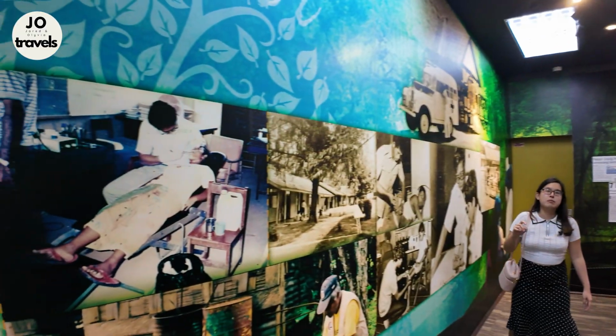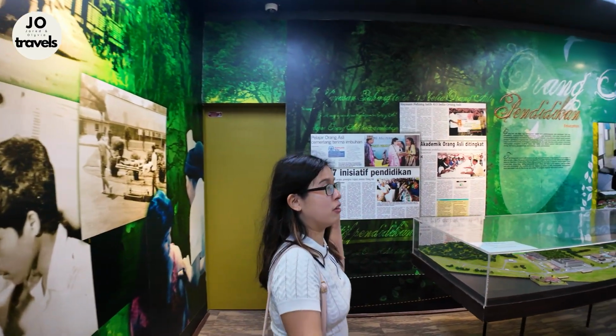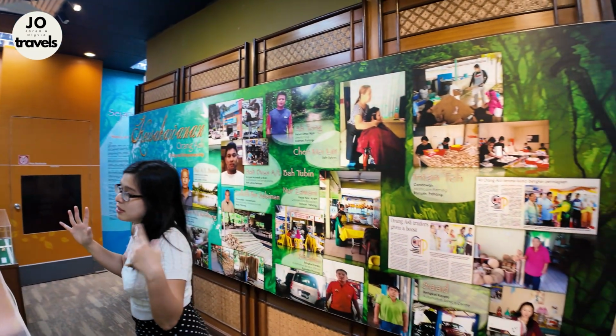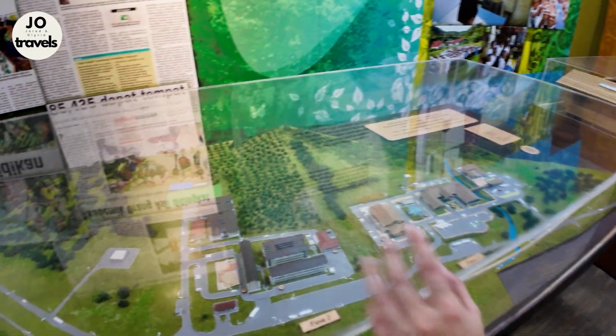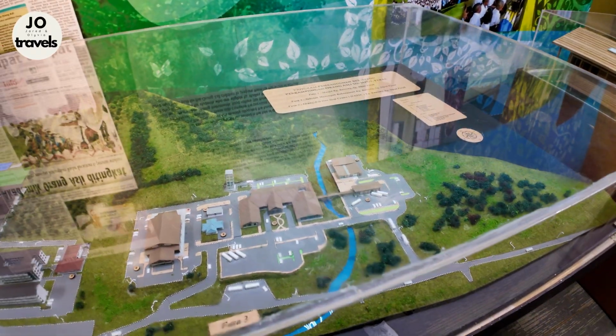I think this is like what I said earlier. It's more of the educational part and the awareness part of preserving their heritage by the government. These are like the different phases in their programs for how they can actually preserve the Orang Asli.